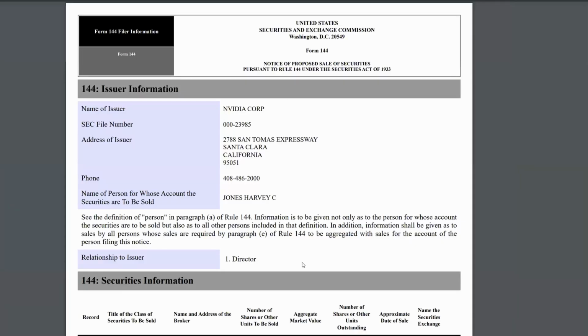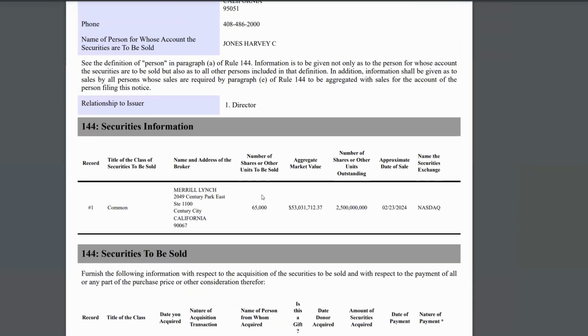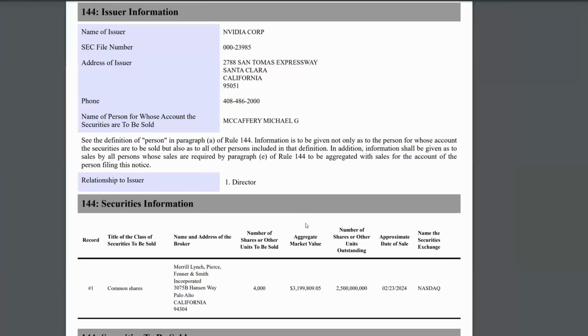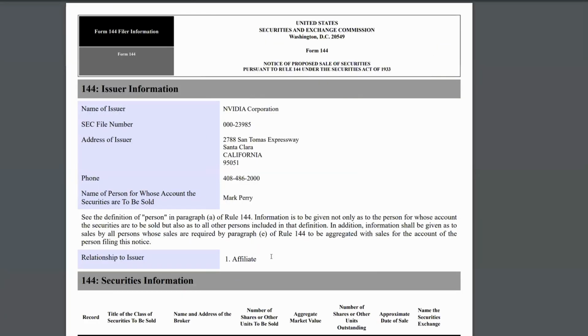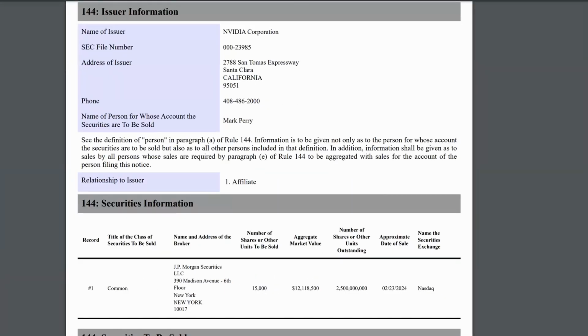Over here, one of the directors sold 65,000 shares. One of the other directors sold quite a bit of shares, but this person who owns 500,000 shares sold quite a bit. And this person was one of the big institutional investors. Another person sold quite a bit more. So there is insider selling. And that's probably a lot of people profit taking.